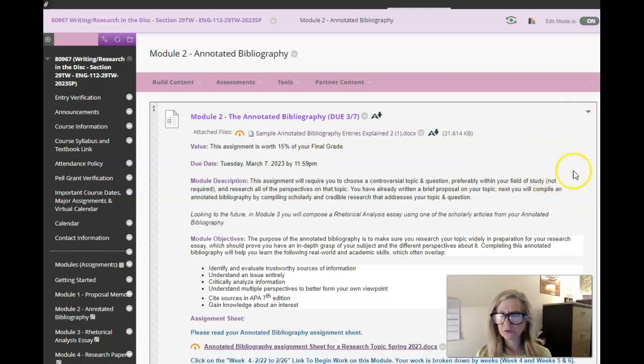On to Module 2. By now you've done your proposal memo, and I've looked at the majority. I've looked at your purpose statements. Everybody's got a great purpose statement, and I think you all have a good feel for what we're doing. So Module 2 is the next step in this research project.